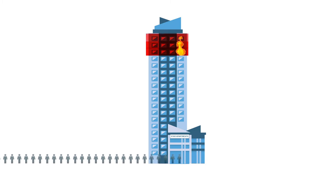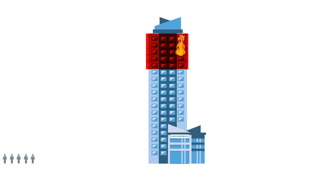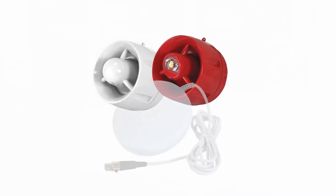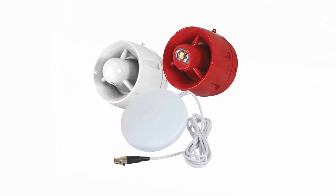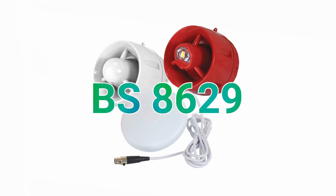Should the fire spread, more evacuation zones can be activated to ensure the safe and orderly evacuation of all at-risk residents. With an extensive range of evacuation alert devices, from self-testing sounders to visual indicators and vibrating pillow pads, Evac-Alert is a truly accessible BS 8629 compliant evacuation alert system.